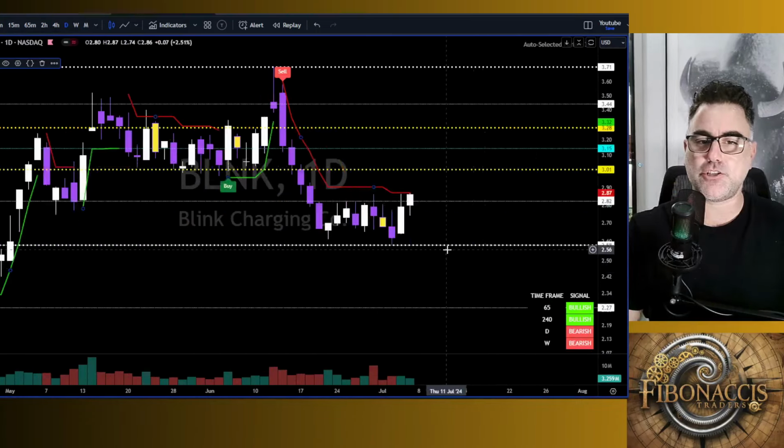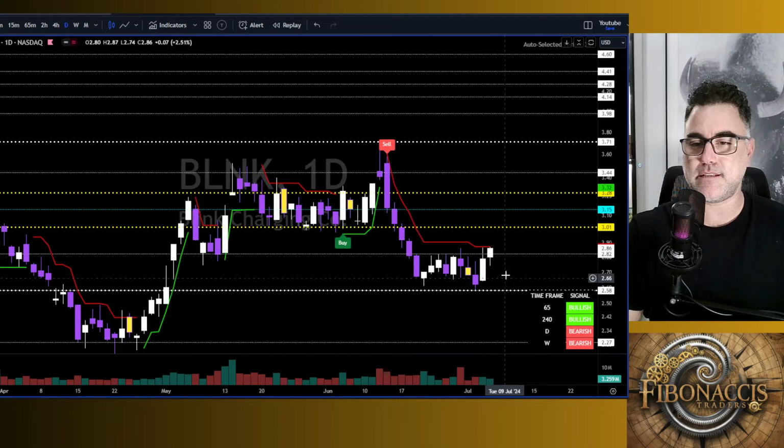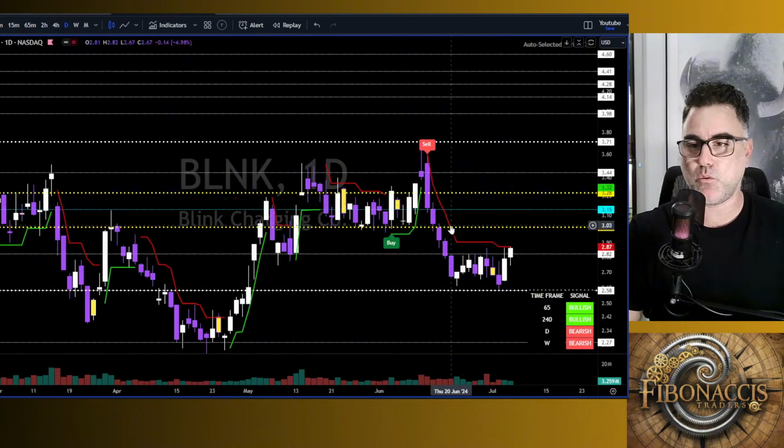Blink charge, BLNK. Multi-bottom scenario of the 260 area, broke the 280 area, very tough resistance. Now let's see continuation towards the 3, above 3, we will see 330 area.